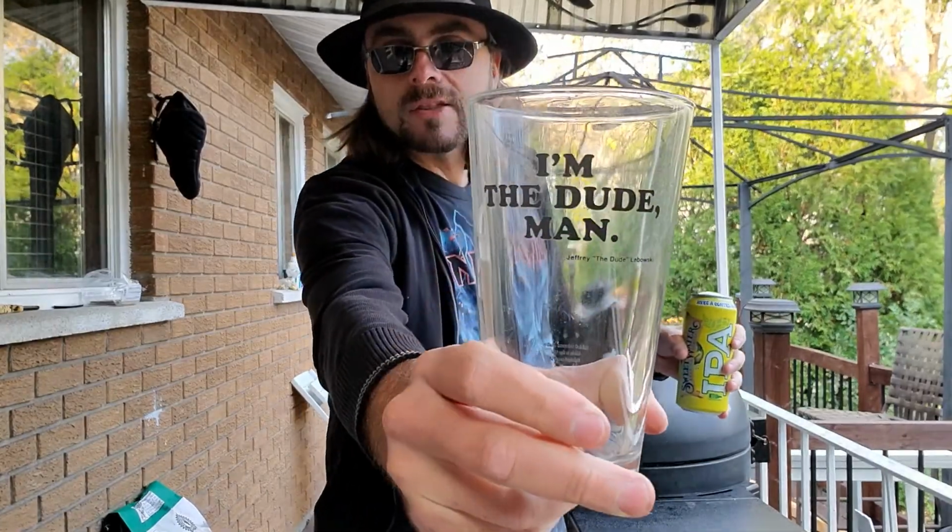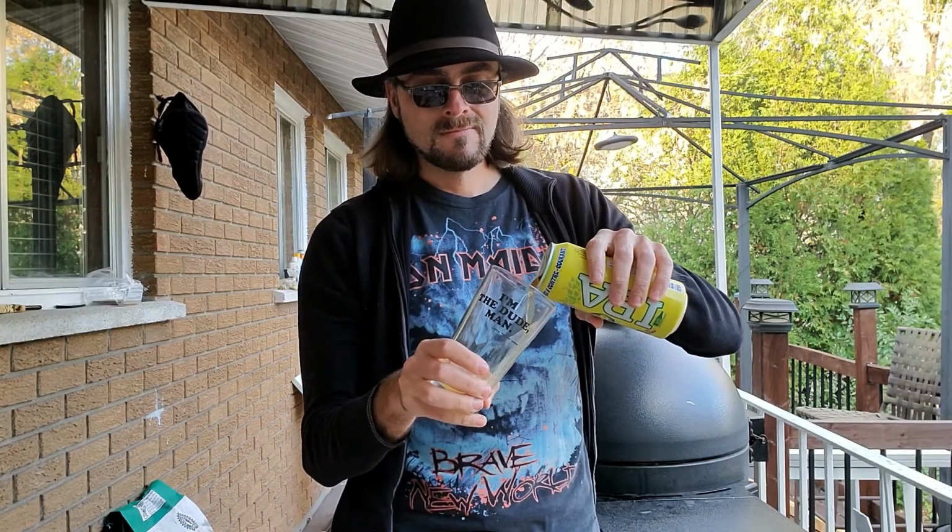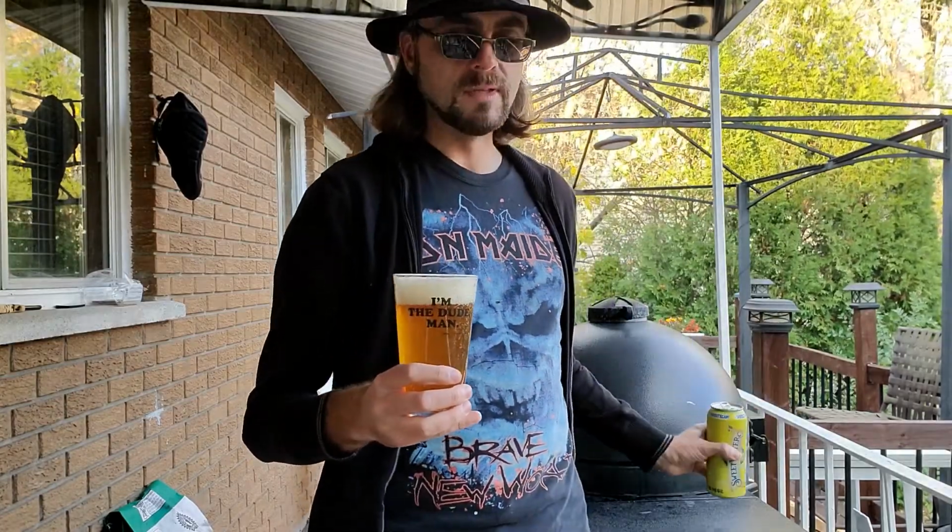And what better way to do it than having it in one of my Big Lebowski glasses that says, "I'm the dude, man." This was another one of my old HMV purchases from many, many years ago. I used to have pint glasses galore. I wanted to get the Rush ones, but never thought about it. Plus, at the time I was thinking, where am I going to keep all this stuff? The Big Lebowski ones were part of some deal where if you bought one set of glassware, you got a second one half price. So I took advantage.